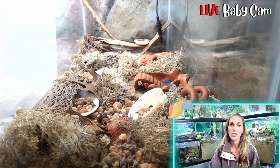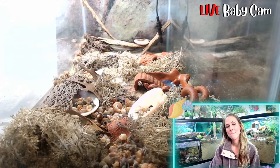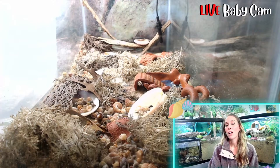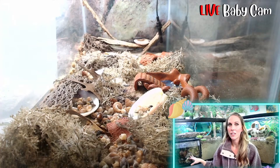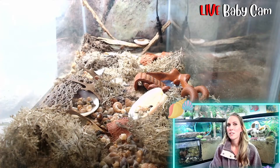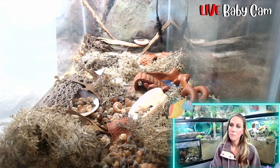Someone asks, would you say it's okay to breed with a wild caught hermit crab for more genetic diversity? Well, we're going to have that naturally because we all have wild caught crabs in our tanks. The only way that wouldn't happen is if I never introduced the captive bred babies into my main colony and always kept them separate, which I don't have plans on doing. So I think there will always be some wild caught crabs for a really long time, I would say.